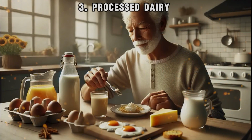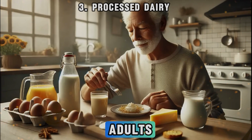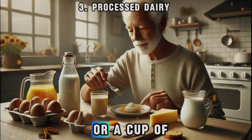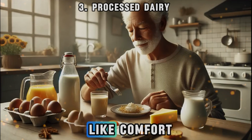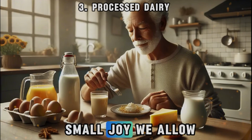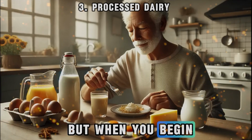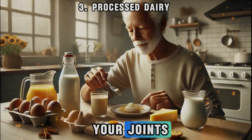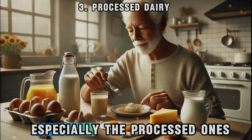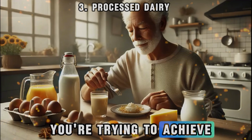3. Processed dairy. Why it blocks turmeric's power. For many older adults, a slice of cheese on eggs, a splash of creamer in morning coffee, or a cup of fruit-flavored yogurt feels like comfort. It's tradition. It's familiarity. It's the kind of small joy we allow ourselves as we move into the quieter seasons of life. But when you begin using turmeric to ease your joints, sharpen your memory, or calm inflammation, these everyday dairy choices, especially the processed ones, may be silently working against everything you're trying to achieve.